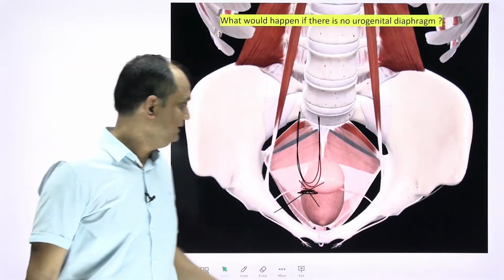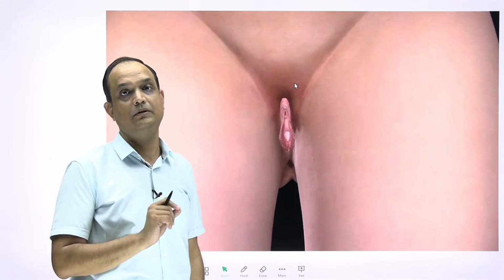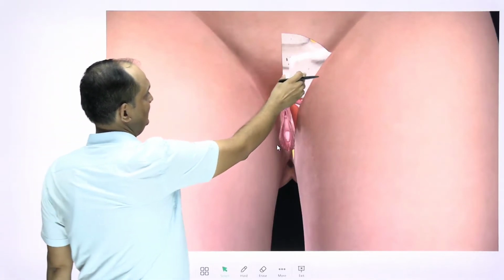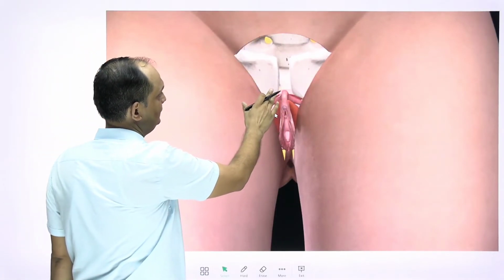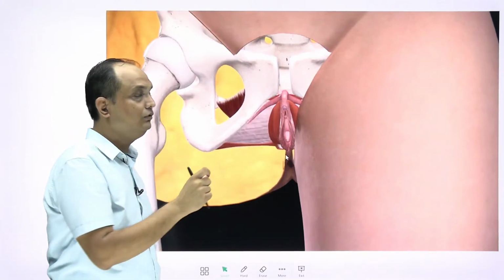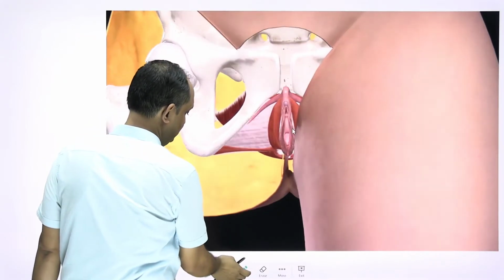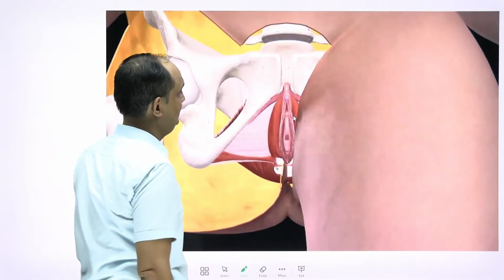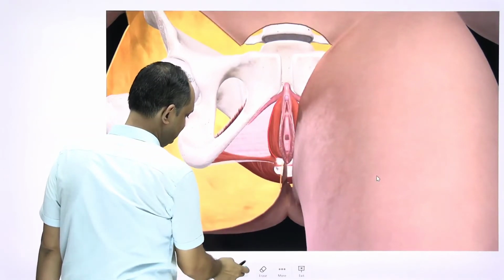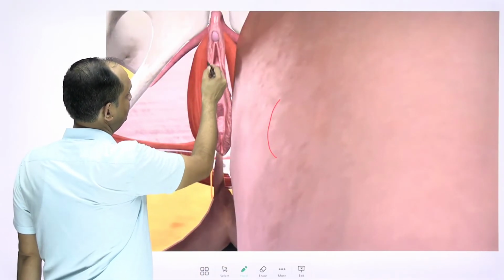So, let us see how episiotomy has to be put in this image. So, this is your perineum. Now, here we have removed the skin, and once you remove the skin, you will realize what structures lie deep, because you have to first keep in mind that when you remove the superficial layers, you will find the superficial perineal pouch. In this superficial perineal pouch, this is your muscle, and this muscle is your bulbospongiosus.